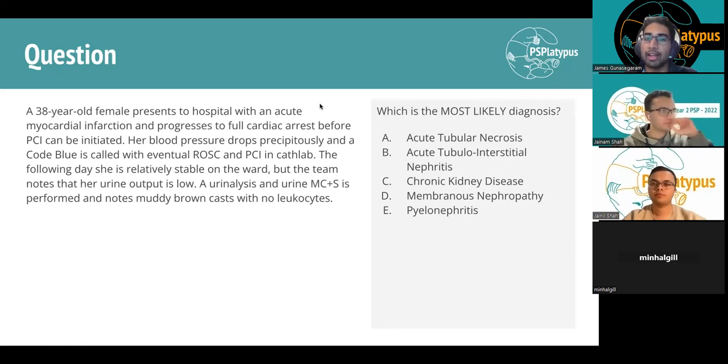Anyone able to tell me why she has ATN? Yeah, so she had cardiogenic shock, hypoperfusion of the kidneys, and she's now got an AKI. And obviously ATN, intrarenal cause. So this is hopefully a self-resolving thing with time, but you'd obviously give her supportive therapy during the actual thing. But yeah, that's the diagnosis.